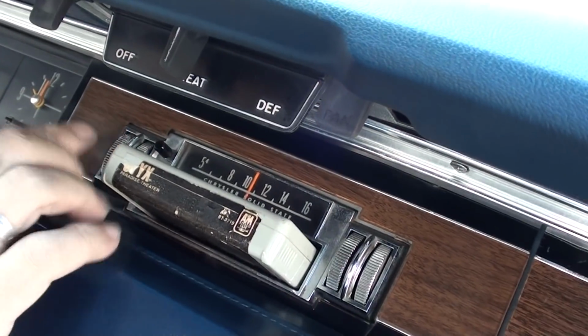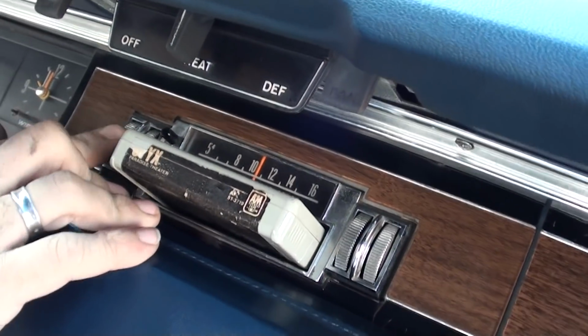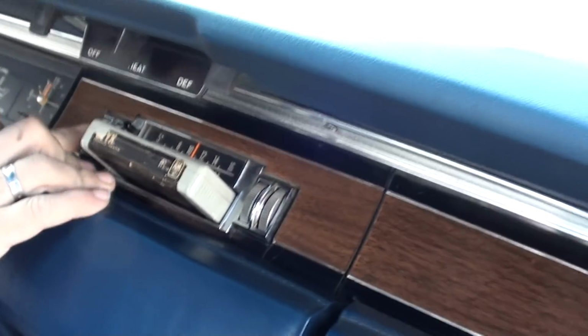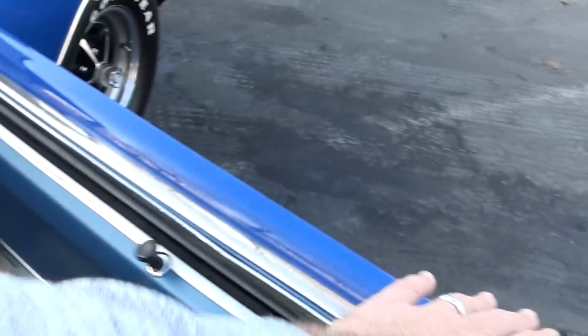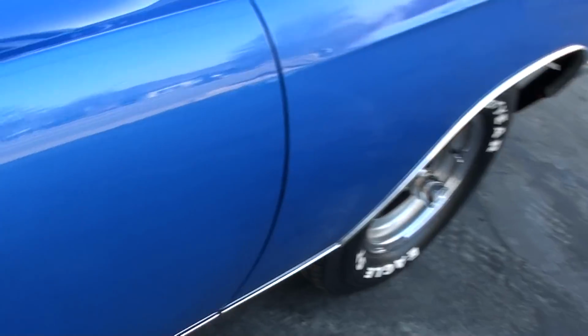No on the radio, or? No, I can't get it to come on. We got that thing to come on. I did too. Blower motor. Yes, blower motor works. Check on that radio.